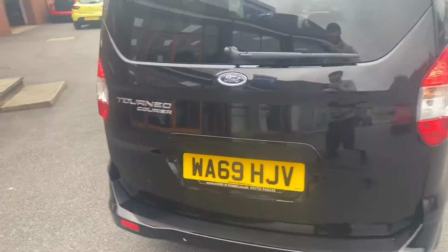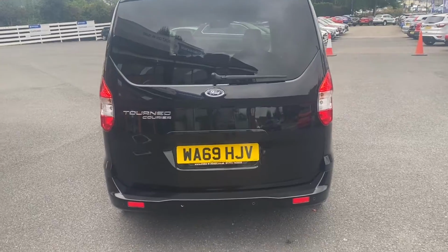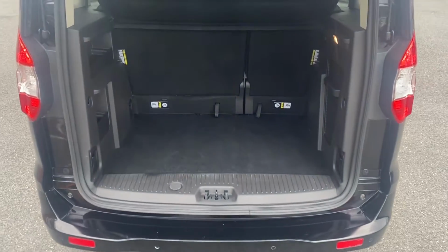Go towards the rear of the vehicle. We're able to take a look at those rear lights there. And I'll also show you the size of the boot space that we have in this vehicle. As you can tell there, for a large car, you are getting the large boot space to go with it, including plenty of extra storage points to either side.